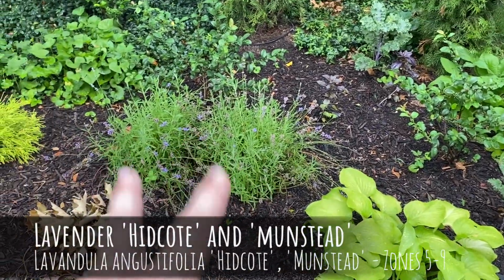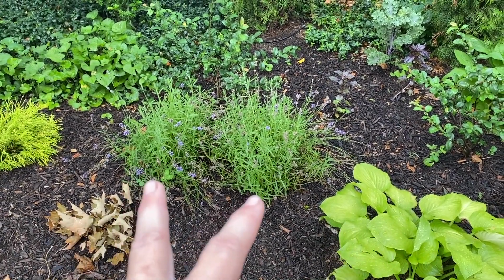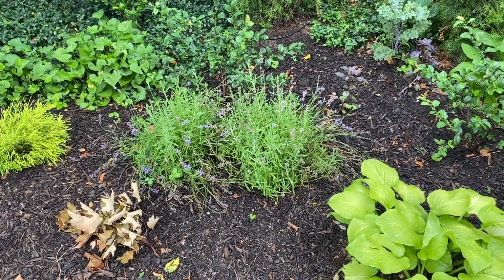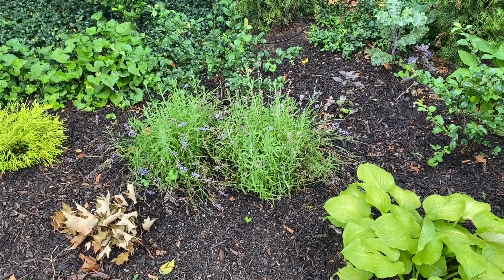Two different kinds of lavender here. They've both bloomed really nicely. One's Hidcote and one's Munstead, and I don't know which is which. They look really similar to me, so I was growing them as a test beside each other to see which I liked better, and to me, I like them both. So, yeah, I don't know.